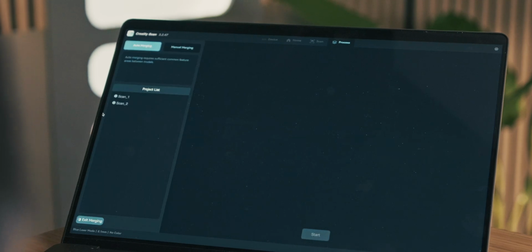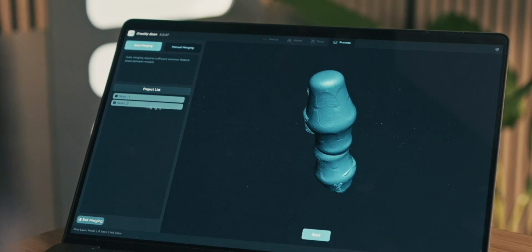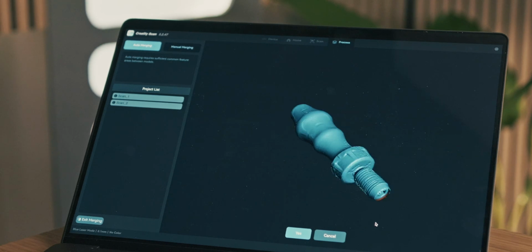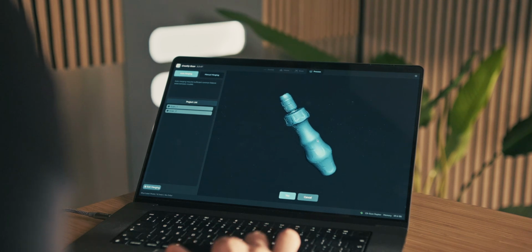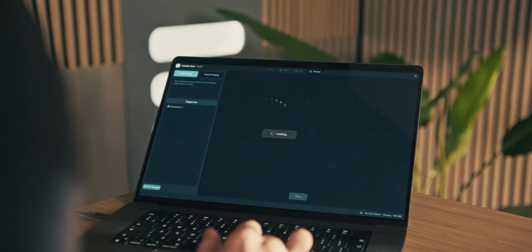So we'll go into that and both our scans will appear in this thing. If we select both of them, we can choose auto merging or manual merging. We'll see if auto merging works. So that went pretty okay. But if that doesn't work, then you can also choose manual merging, and then you'll have to select 2 points to get it to do that. But that's for a different video. So let's just select yes.